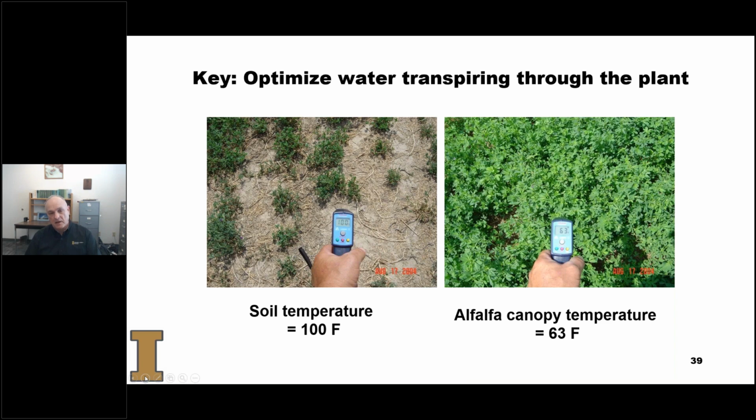So on the left there, you can see the soil temperature is 100 degrees Fahrenheit. On the right, the alfalfa canopy temperature is 63 degrees Fahrenheit. This is the same time, same place. The reason the alfalfa canopy is cooler is that water is evaporating, mostly from the stomates, and that cools the plant. But it also allows CO2 to enter the plant and be used for photosynthesis.